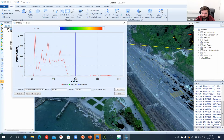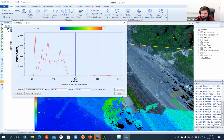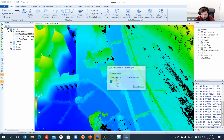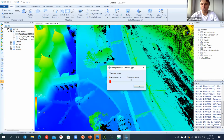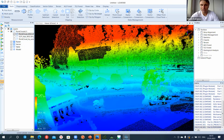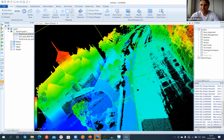Maxim, what about overlapping? Would 75% to 75% be fair enough? Yes, exactly. If you use double grid, you can fly with 70% overlapping. It's totally enough.